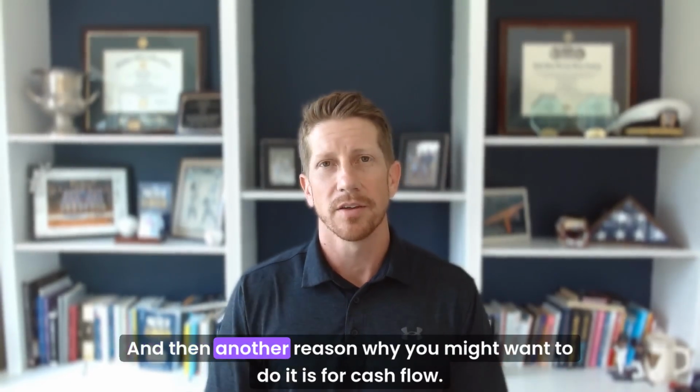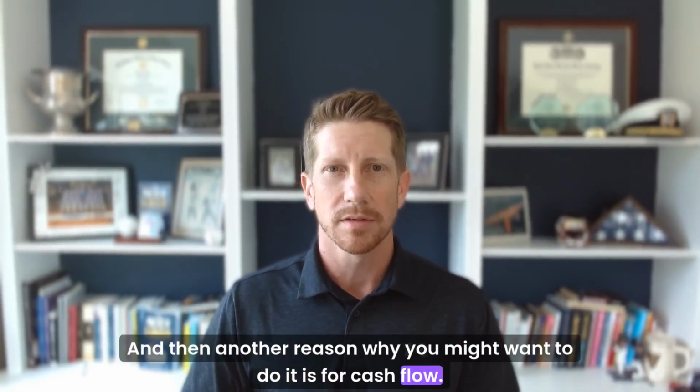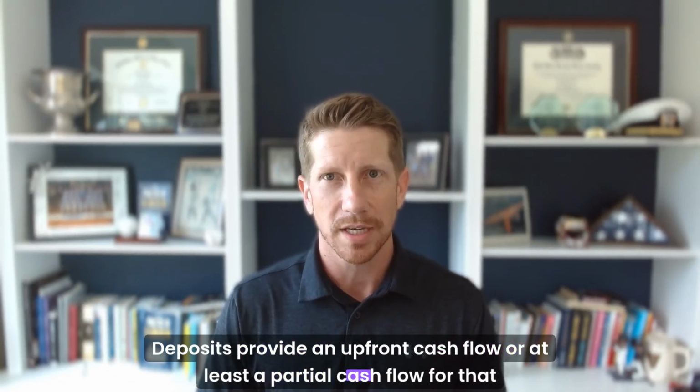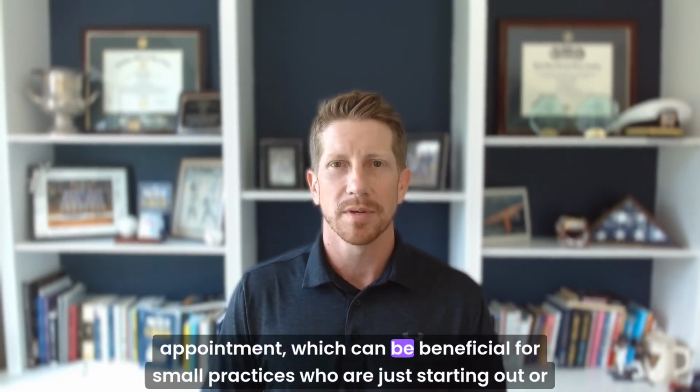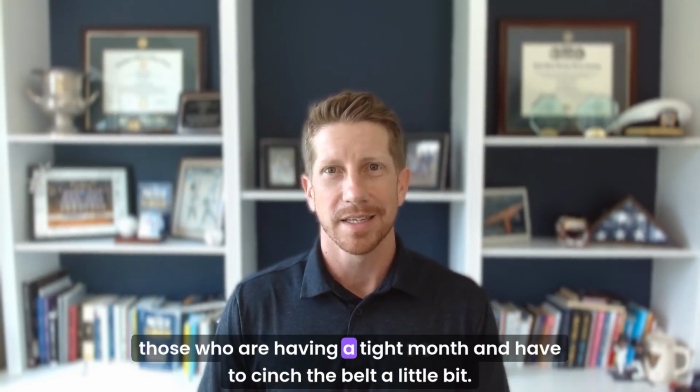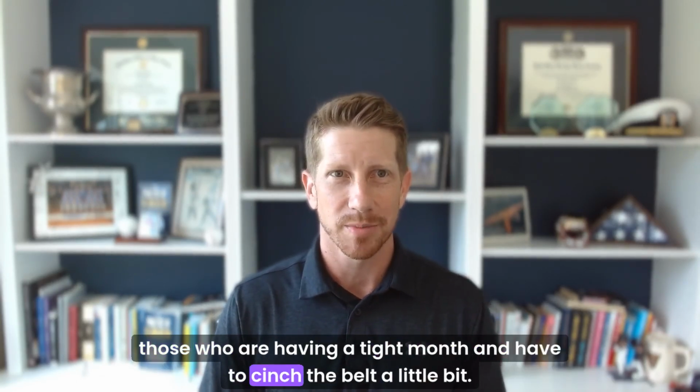And then another reason why you might want to do it is for cash flow. Deposits provide an upfront cash flow, or at least a partial cash flow for that appointment, which can be beneficial for small practices who are just starting out, or those who are having a tight month and have to cinch the belt a little bit.